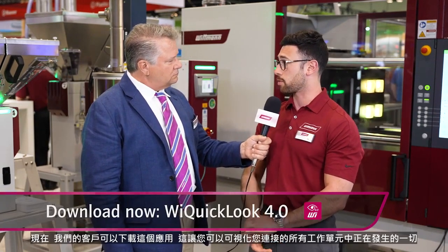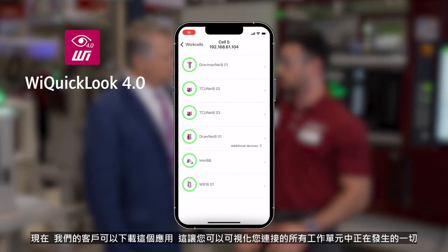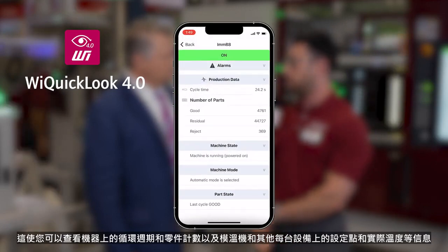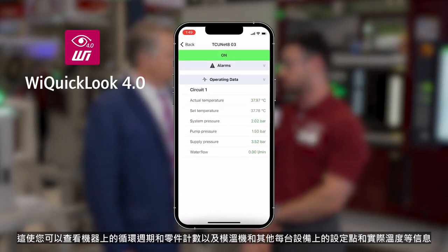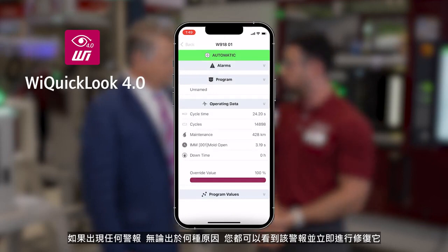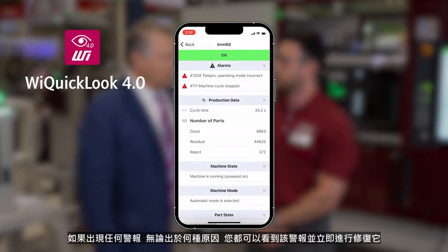You can. That is an internal app that we have called Wittmann Quick Look 4.0. Now our customers can download this, and what that allows you to do is visualize everything that's going on in your connected cells. So that allows you to see things like cycle time and part counts on the machine, as well as set points and actual temperatures on TCUs and every other piece of equipment. And if anything goes into an alarm for any reason, God forbid, you can see that alarm and go fix it right away. Pretty cool. I can see now where Wittmann has an advantage with 4.0 technology.